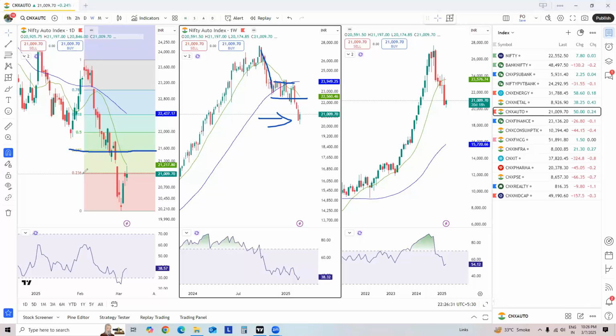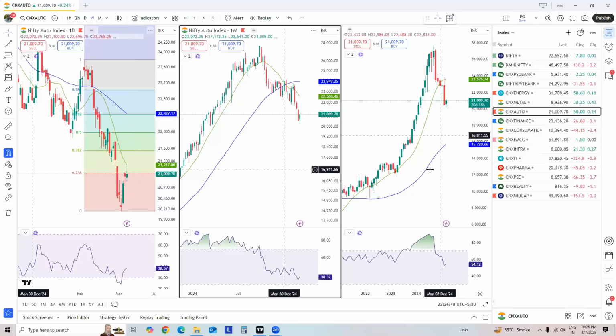This is also a resistance certainly, but this is not a very big resistance. For me, the bigger resistance is at 21,600, and even bigger can come at 22,000 levels. All right. And overall, we are just in a pullback mode in the auto pack, nothing more than that.